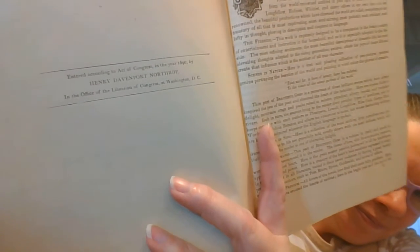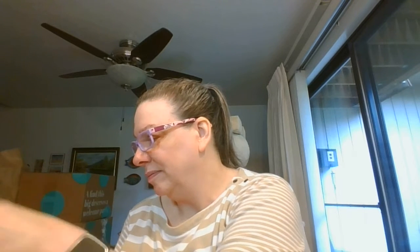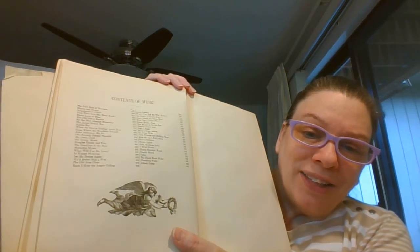And oh my goodness. So the date on this one is 1890. Let me see. Here we go. And I'll show part of the contents here. So this book, let's see. Okay, I think that we are at least 650 pages in here. When we get to the back, that's what those are numbered.